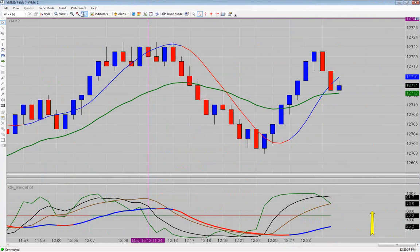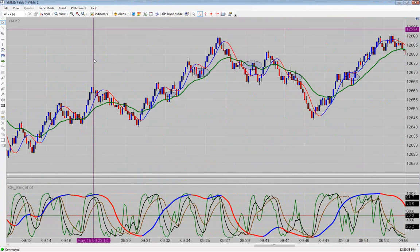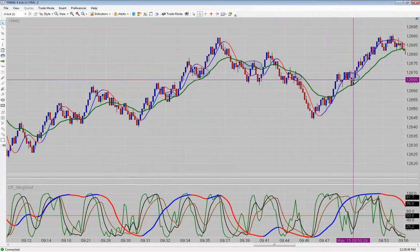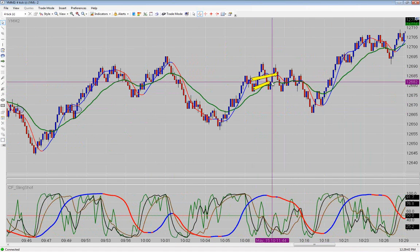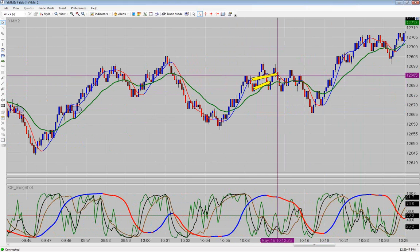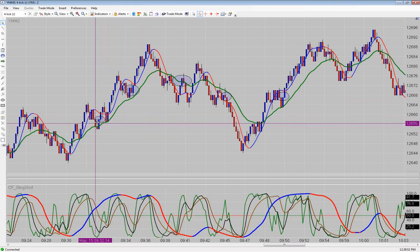The YM, let's look at the 4-tick range first, and then we'll show you some other things. You can see all the circles in here are trades that I missed. This was the trade that I took right in here. I got long right there, and I took some profit right there.